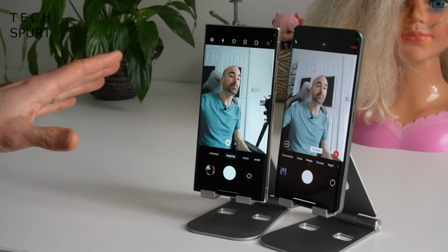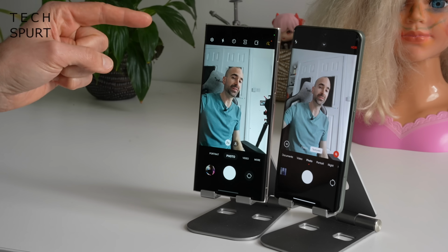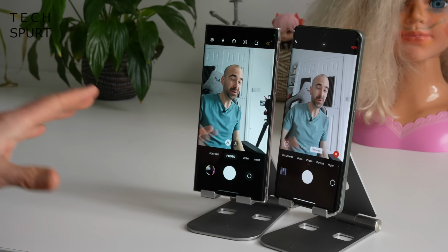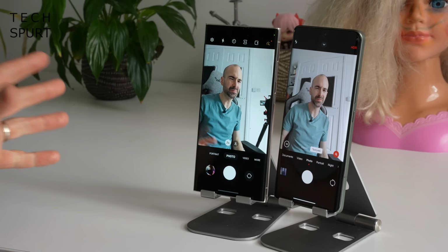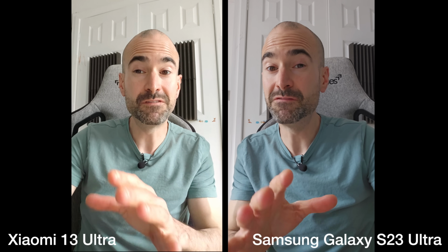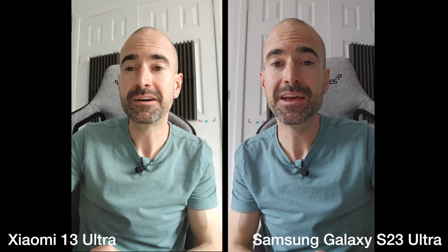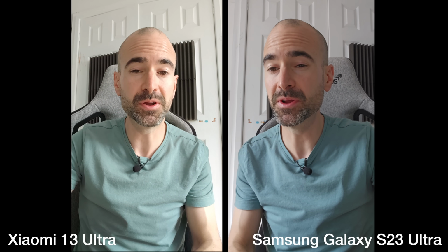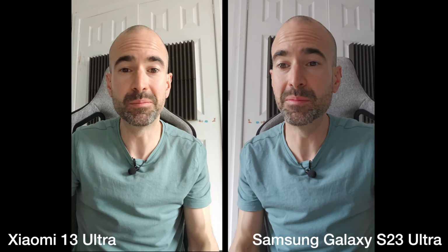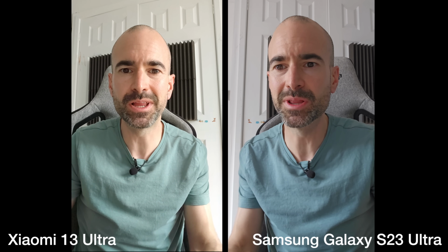And then last up, flip around to the front and you've got a 12 megapixel selfie cam here on the Samsung, 32 megapixel on the Xiaomi. Personally, I think I prefer the Samsung effort because it makes me look like I'm ever so slightly tan. But both can certainly capture a clean, nice looking image even when you're shooting against a bright background or in quite an ambient environment. And when it comes to shooting video, well, you can actually shoot 4K footage here on the Samsung Galaxy S23 Ultra, whereas it does top off at full HD here on the Xiaomi 13 Ultra, but both are absolutely fine for Skyping and Zooming and all that shenanigans.